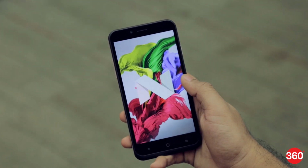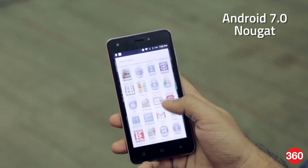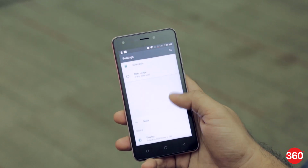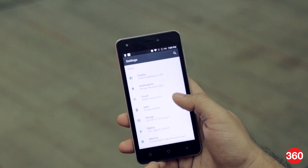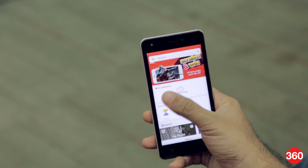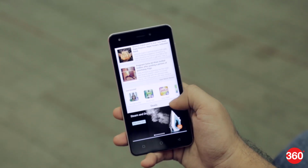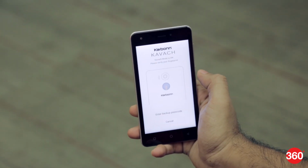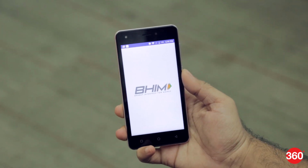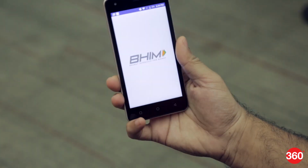Karbonn ships both phones with Android 7.0 Nougat. Both phones have a stock Android-like interface with very minor changes in the settings menu. You get MediaTek's MiraVision technology which lets you tweak display options to suit your taste. As these two devices are targeted at different audiences, they have different pre-installed apps. The K9 Kavach's most notable feature is that it comes with the Government of India's Bheem app, which can be used to send and receive money. Karbonn also lets you lock apps on this phone with your fingerprint.